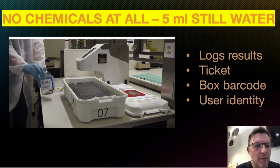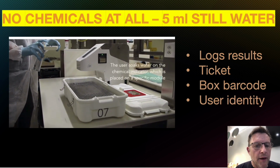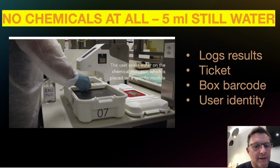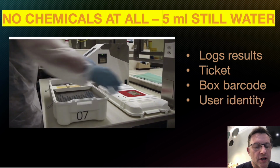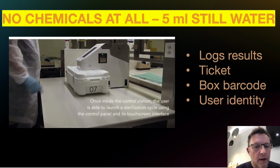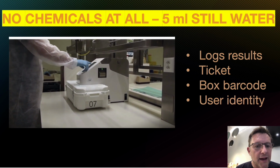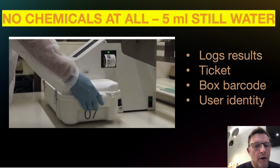How this machine works: you put no chemicals inside, just 5 milliliters of still water. Then you see also the cover in red with the quartz glass. You put the cover over the machine, below the lights. On the screen, you select the cycle, the user, or whatever you need to select. And then at the end of the process, the machine will give you a ticket with the ppm or whatever, and the validation OK or non-OK.